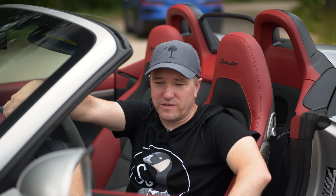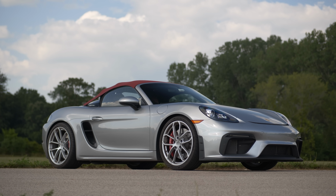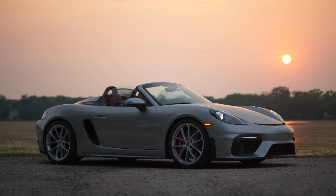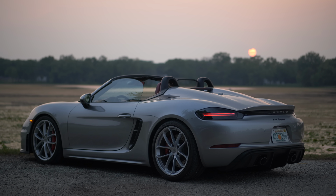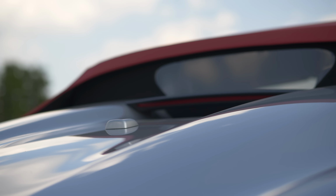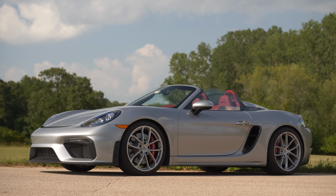My wife is always in the Suburban and I needed something that had a bit of presence, but not too much presence. When I looked at the exterior of the Spyder, you can tell this is just not a normal convertible. Look at the rear humps. Look at the body structure. This is a very chic and timeless design compared to some of the more aggressive sports cars.